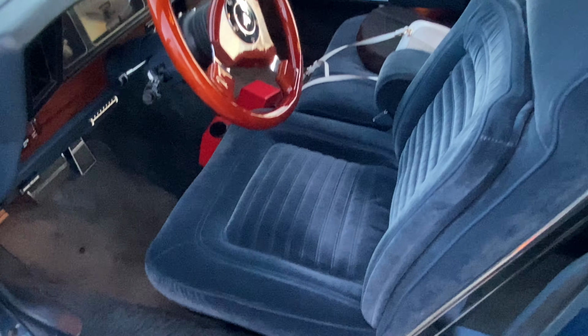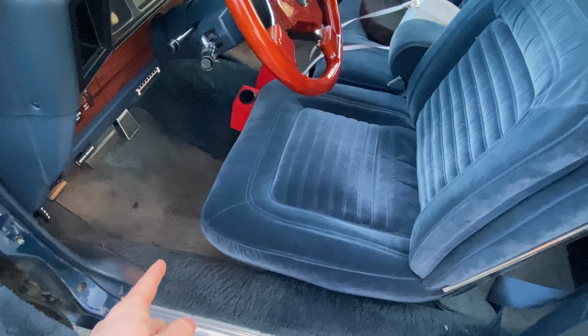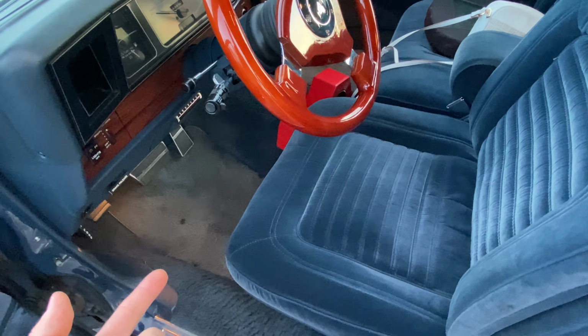But let me show you condition. Those are pretty clean for the age especially. I just ordered some new floor mats online, like original, same color, dark blue with the Caprice logo on it. So it should be nice when that comes in. Headliner is nice, no rips. Show you the back. Power locks. That's open.